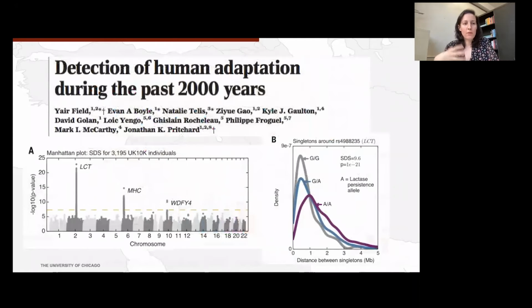And as I mentioned before, this is something that scientists think was actually a rather recent phenomenon, that it wasn't 10,000 years ago, wasn't 8,000 years ago, but actually may have been selected on in the past 2,000 years. This is a paper from Field et al. And essentially this one's modern data. They use modern data from humans in a data bank called the UK Biobank.